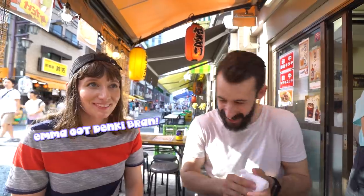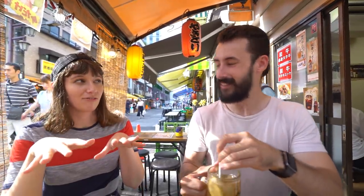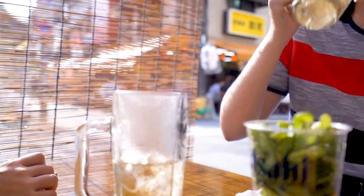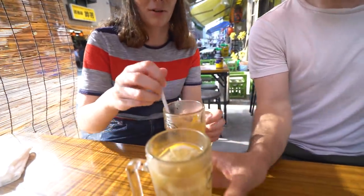Cheers. I've never had that flavor before in my life. I love that reaction. Is it a little good? A little bit like whiskey, but there's a different kind of sweetness to it. And it's very muted, I feel. Whiskey is usually quite aggressive to me, but this is really smooth. It's actually pretty good. It's very easy to drink. How's Hoppy? It's actually not bad. Would you like to try some? Sure. You can try some of mine too if you want.